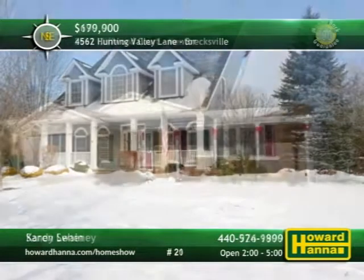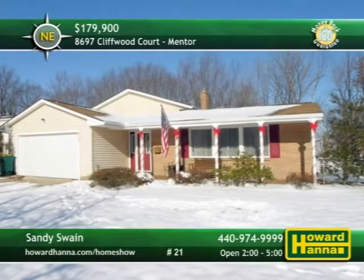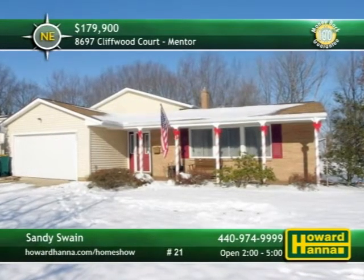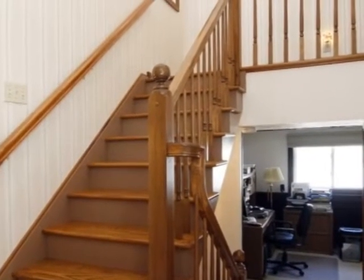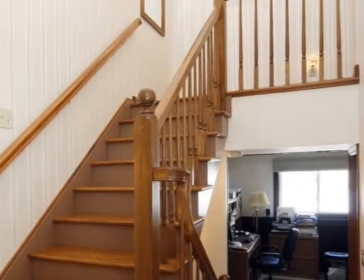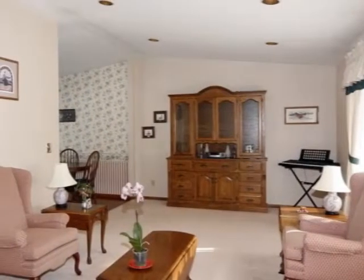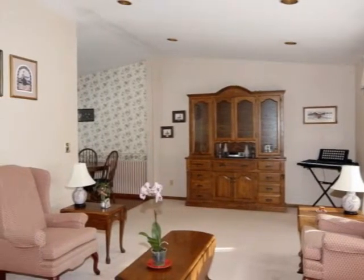3 floors of living space are available at this split-level home in Mentor, including 3 bedrooms and 1.5 baths. Hardwood stairs and railings contribute to the visual appeal of the foyer, while a 100% money-back guarantee protects your investment. Most of the main 2 levels of this home were completely redone in 1995, giving it a modern flair.